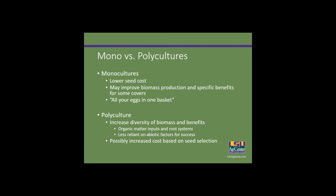One thing to also keep in mind with the polyculture, though, is that there may be some increased seed cost based on seed selection, as well as looking at your termination practices. Now, I'm not a proponent of either monoculture or polyculture. I think that we want to design a cover crop mixture that is beneficial to the system and meets the needs of the producer, regardless of which way you go.